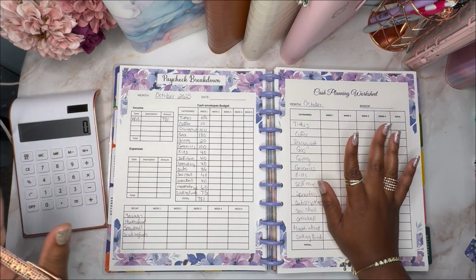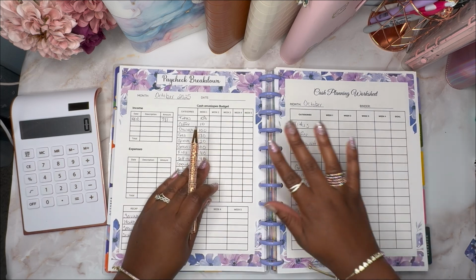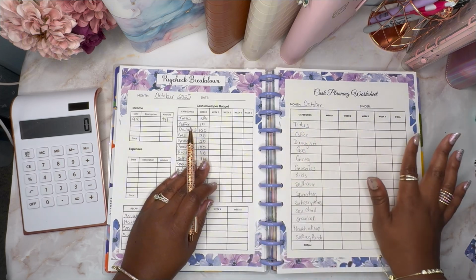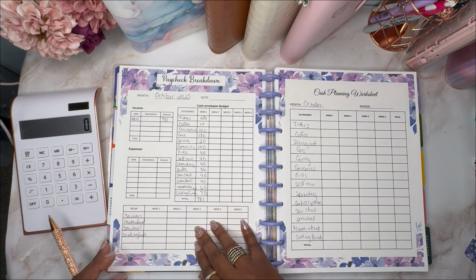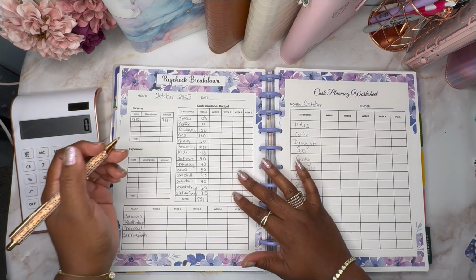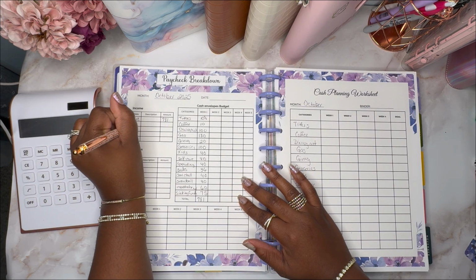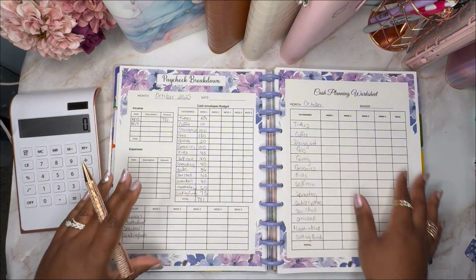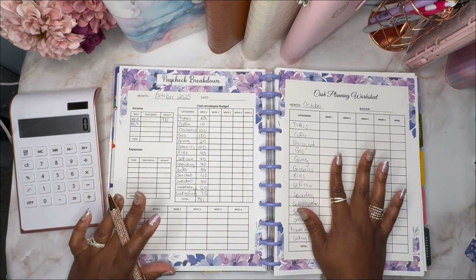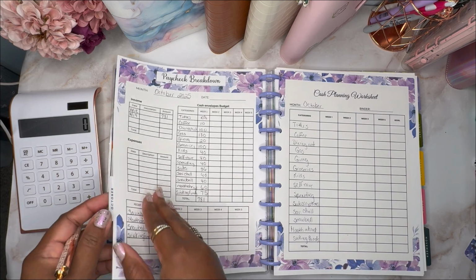Have you ever looked at your paycheck at the end of the week and thought, where did it all go? Well, sis, you're not alone. This week, I'm going to walk you through my paycheck breakdown, showing you exactly how I'm planning every single dollar, staying faithful in my finances, and still having fun with providing money for my savings challenges along the way.